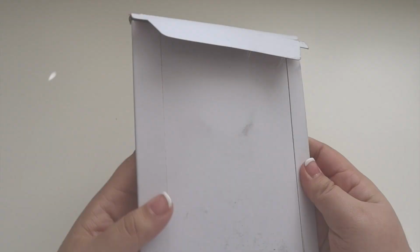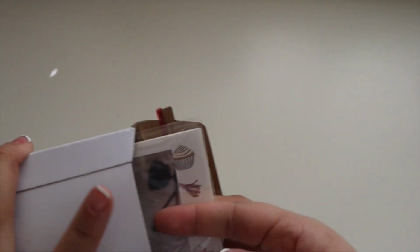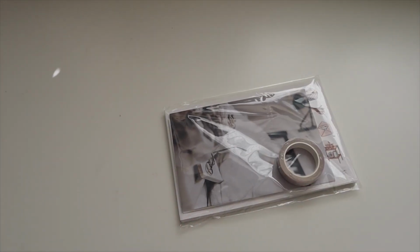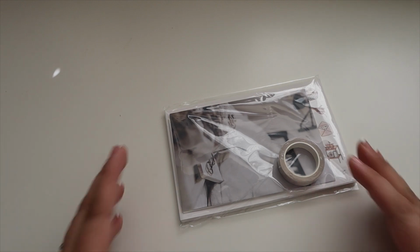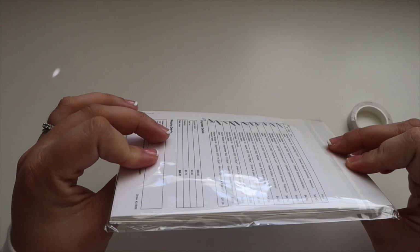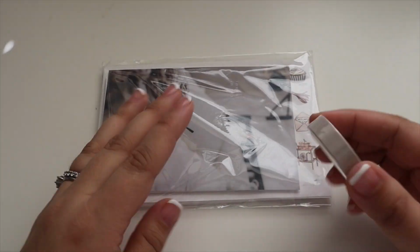I have this order from the Planner Spot, and I haven't even tried to open this. It's just so thick that it opened on its own. That's just because I ordered a lot and some washi. So I have been using my Erin Condren Hourly more and more, as y'all know, and so I really wanted to get some sticker kits from the Planner Spot because her sticker kits are my favorite to use in my Hourly. And let me zoom in just a little bit so we can see better.